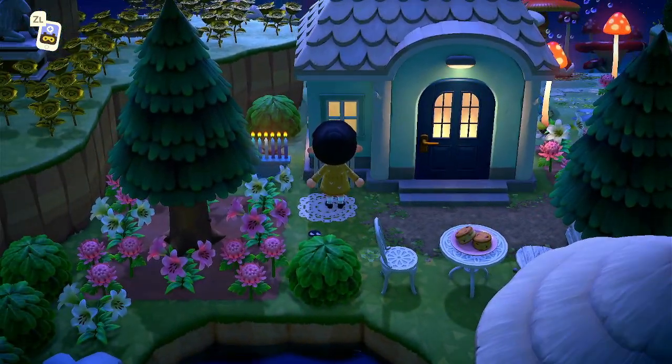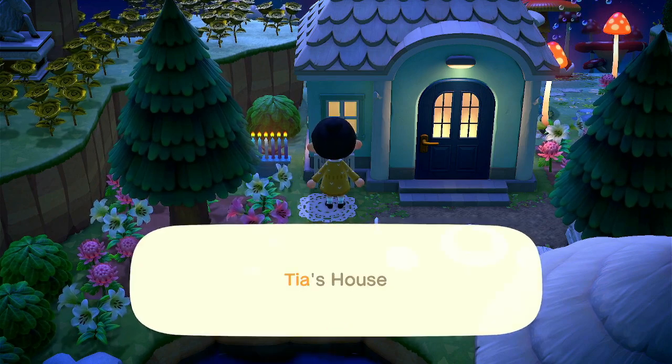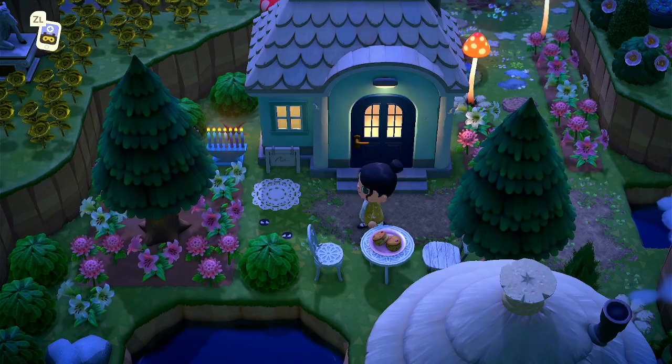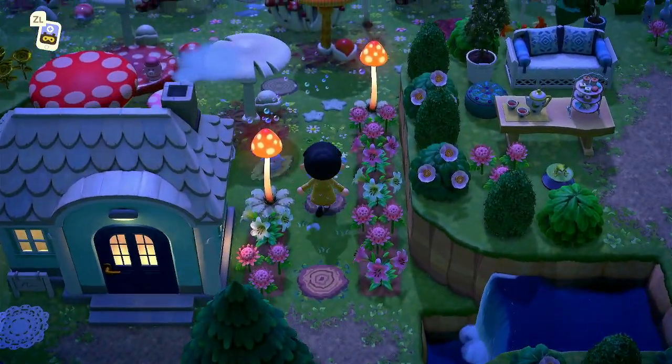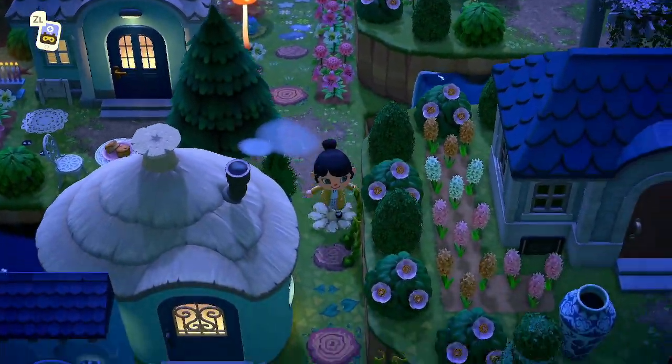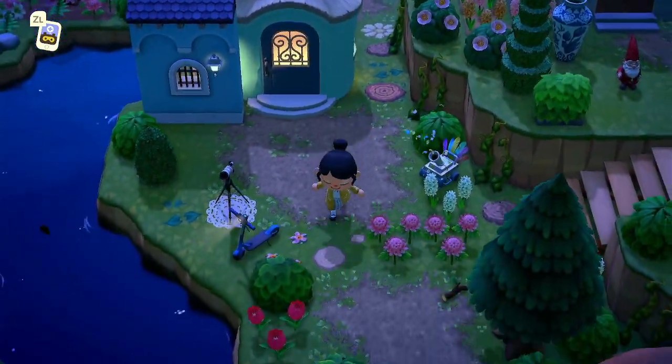Whose is this? Whose house? This is Tia's house. Very cute. I'm all about putting little sitting spots outside of my villagers' homes. Okay, I can't, guys. I gotta go back this way first because I need to see whose house this is over here.